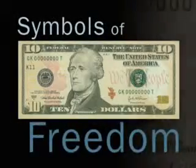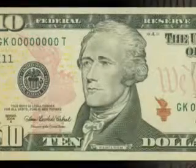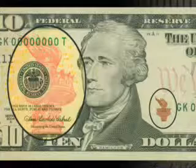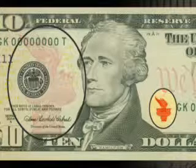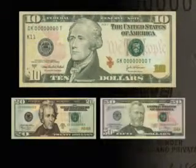Symbols of freedom. Two images of the torch carried by the Statue of Liberty are printed in red on the front of the bill. A large image of the torch is printed in the background to the left of the portrait of Secretary Hamilton, while a second smaller metallic red image of the torch can be found on the lower right side of the portrait. The symbols of freedom differ for each denomination.